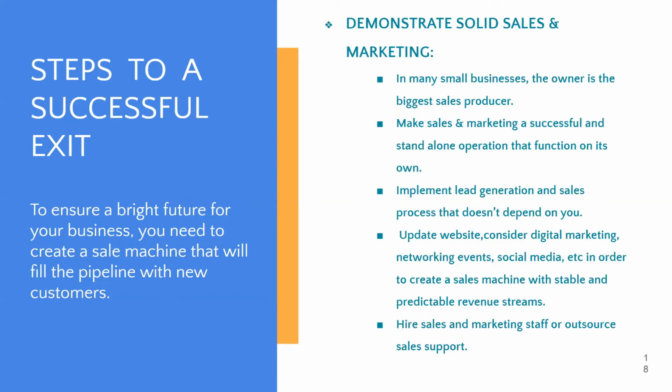Do you have people on your staff who are knowledgeable in marketing? Do you have trained salespeople? Do you have a sales department that works on its own? How do you generate new leads? Do you have a process to generate leads and sales that doesn't depend on the owner? As part of your marketing plan, do you have an updated website? Would you consider digital marketing? It's the way to go nowadays. Networking events, social media, whatever you can do to grow your sales and your profits. You have to consider that.